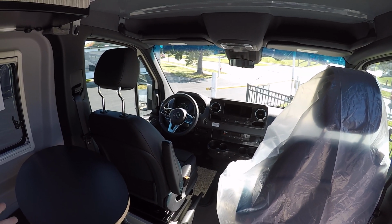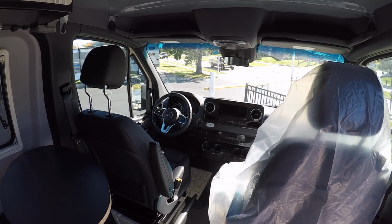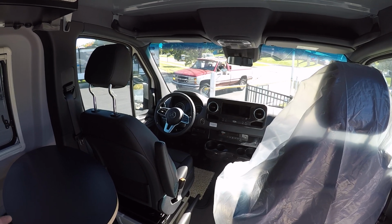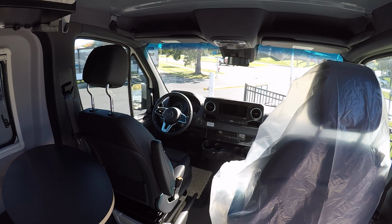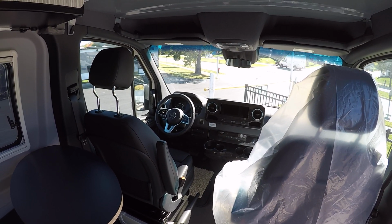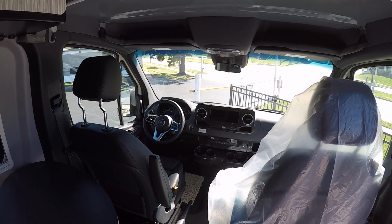And then of course the Mercedes chassis is just so super packed. I mean, you've got active lane keeping assist, adaptive cruise, blind spot assist, you name it, it's got it. Big 10-inch touchscreen, Apple and Android CarPlay, everything. Cup holders, there's cup holders. They have those too.